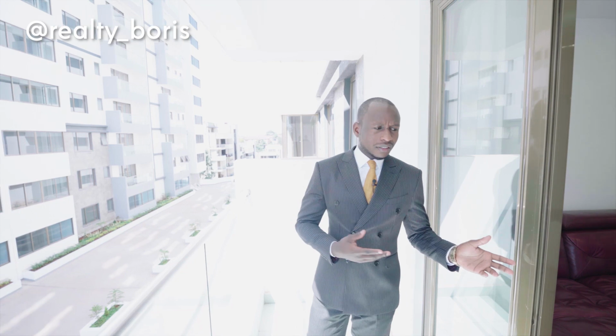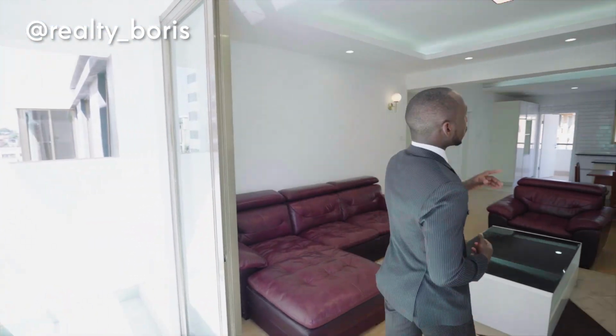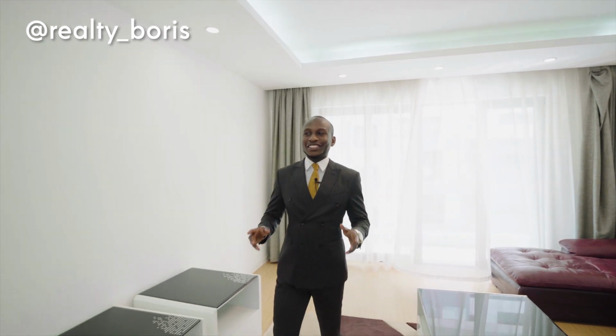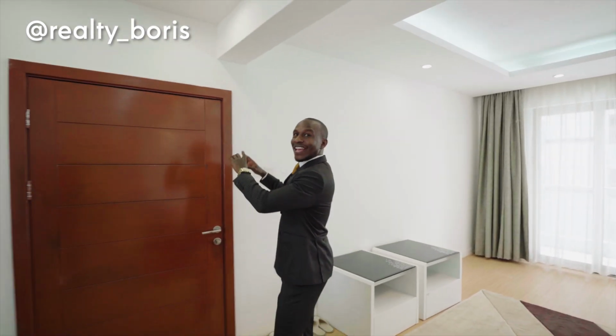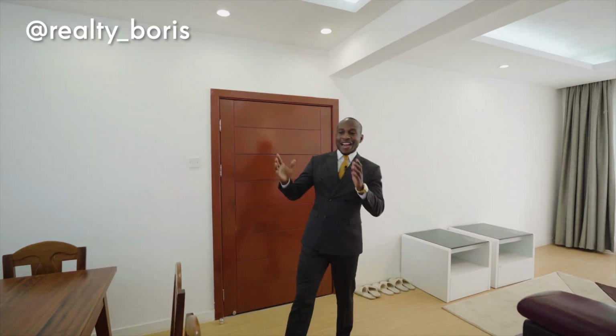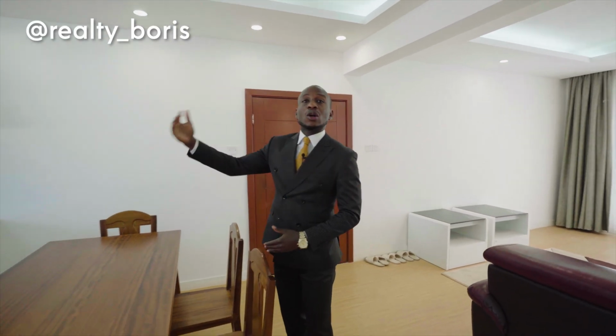So let's go back to the lounge, as you're moving straight on the other side to the kitchen and the dining. So you're going straight to the kitchen, and before we go to the kitchen, this is your entry to the house. Very massive wooden door, and here is your dining, very close to the kitchen.